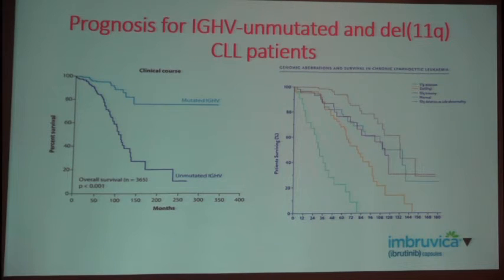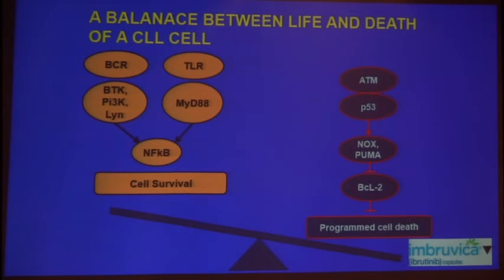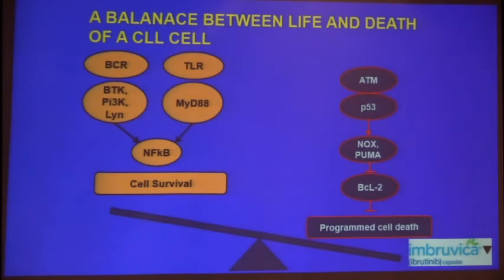And as you can see here, the 17p deletion is the green. This is the worst. But the next worst is the 11q mutation in yellow. So both green and yellow curves are very, very bad prognosis, very, very bad survival. And this is going to define our treatment decisions and the cards that we need to play with in chronic lymphocytic leukemia.